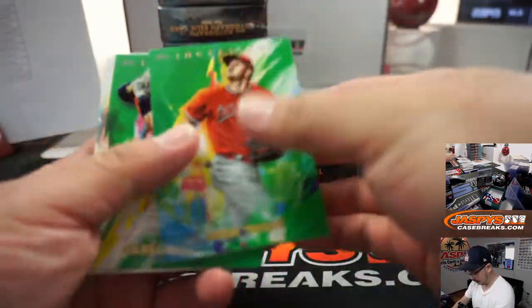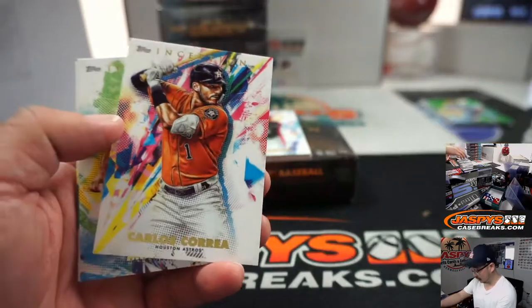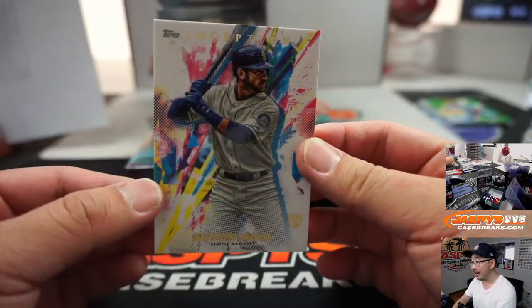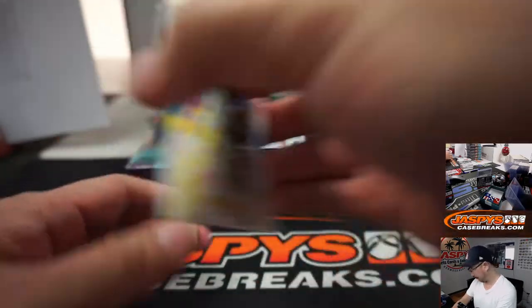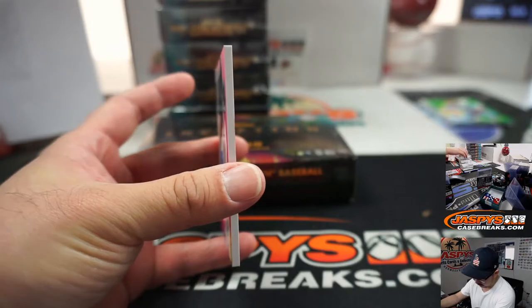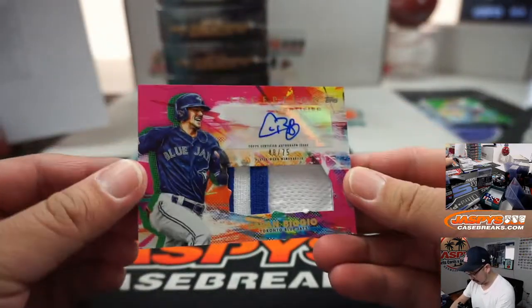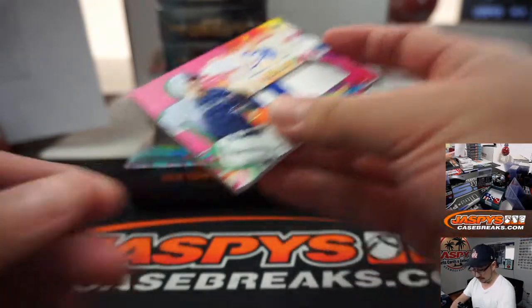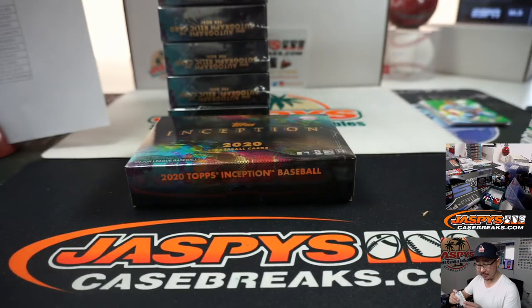We've got a green Mike Trout and Carlos Correa, and Carlos Correa and Mike Trout again. And we've got Austin Nola. And behind Nolan Arenado is going to be a patch auto. It's going to be a Blue Jay, Kevin Biggio, 48 out of 75. Craig's kid, Richard Zitterman, with the Blue Jays.